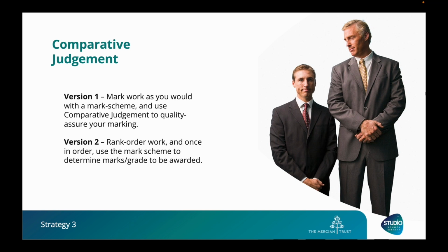There are 2 main ways of doing this within a subject. The first would be to mark against a mark scheme as you normally would, and then use a sample of work to comparatively judge. For example, if I have some GCSE music compositions that I've marked as being worth 19 and 20 marks, I should listen to them and compare which is better. Did the better response score the higher marks?